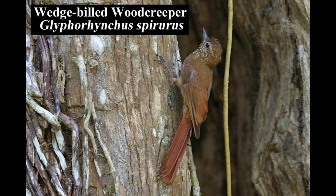Unlike most other woodcreepers that have a long curved bill, the tiny bill of the wedge-billed woodcreeper easily separates this bird from other similar-looking species. It is common in mature humid forests and second growth.